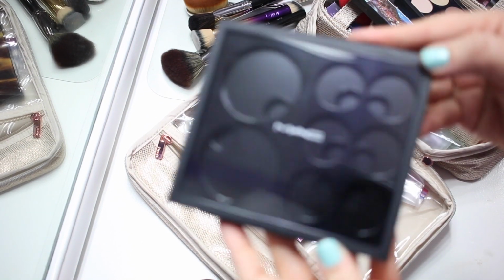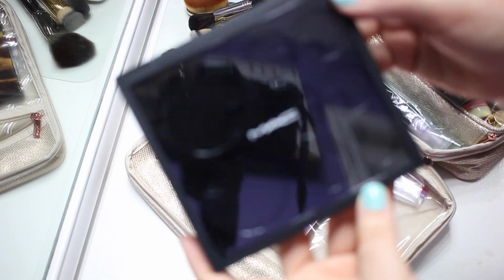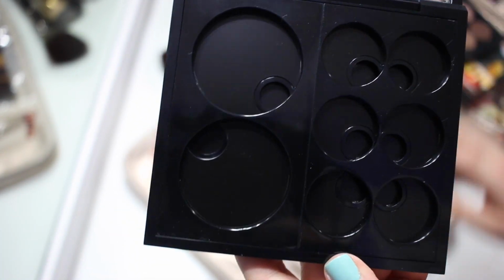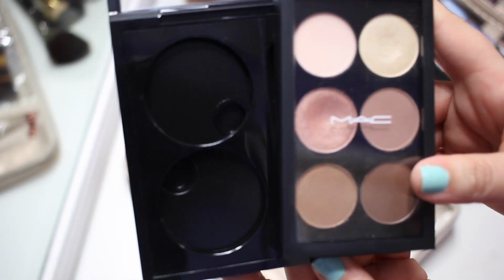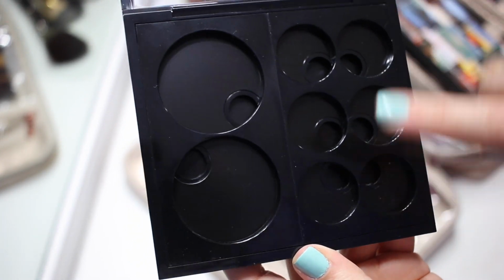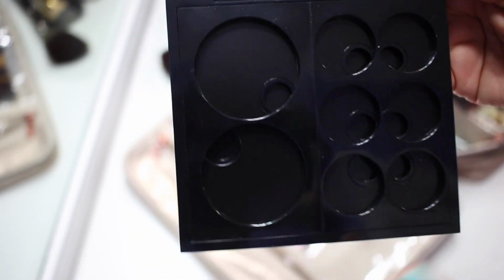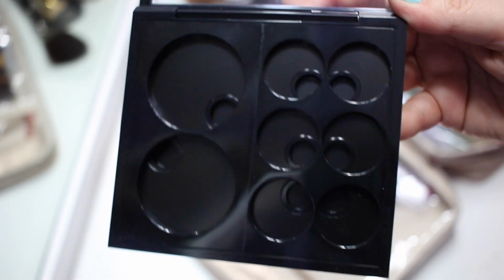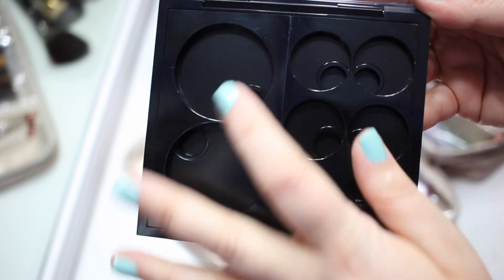By the way, this is another MAC palette that I bought. I'm not gonna take it, but I did want to show it to you guys. See, this is a bigger palette. It's pretty much like half of this one, and you can pick the inserts. You can either pick 6 eyeshadows or you can pick 2 blushes. They also have one that has 9 shadows, but I just kind of think it's not really a good one to pick because you only have 9 eyeshadows.